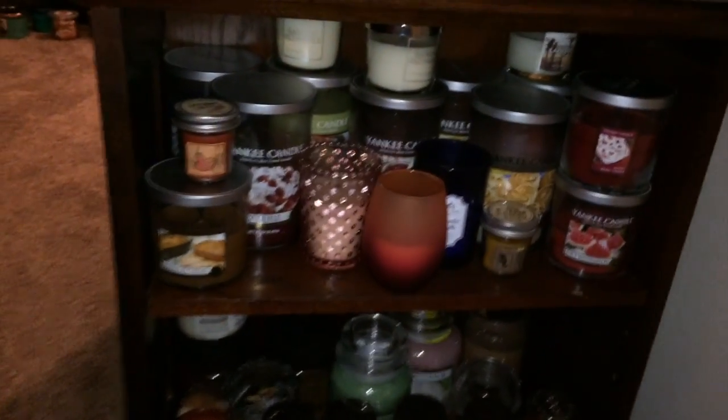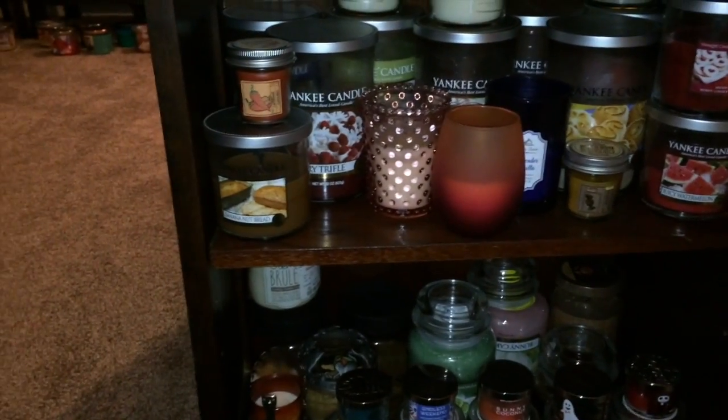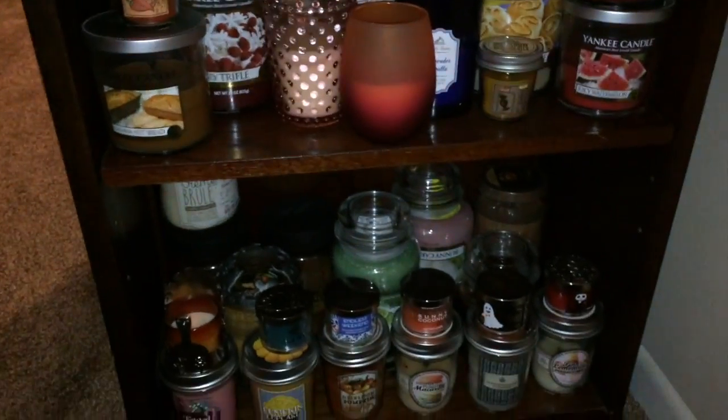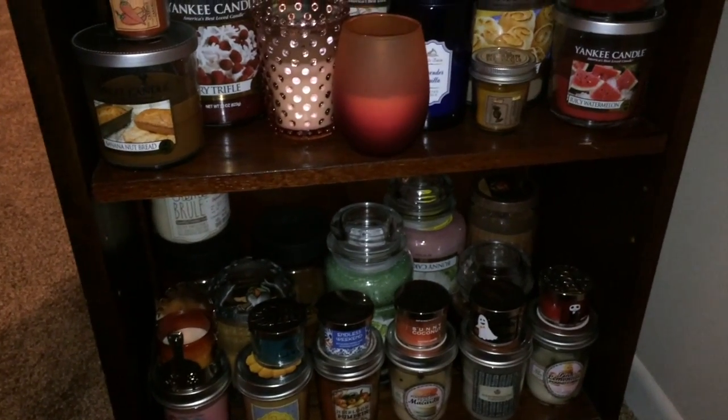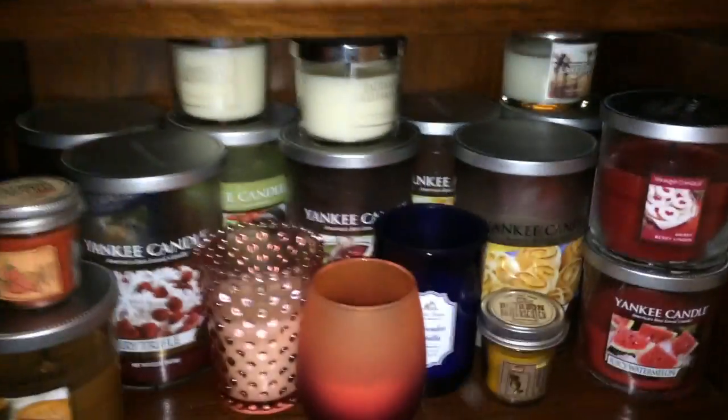And down here, oh, in turquoise waters that I own just because it's pretty. Down here we have, and this is not super organized, I didn't clean this up before the video. Can you guys see? Bad lighting again. But on the side of this TV stand, I have all of my Yankee candles, Crossroads candles, random other candles, and smaller sized candles from Bath & Body Works. So let's start on the top shelf.